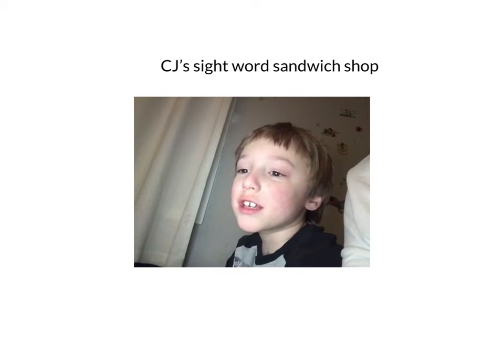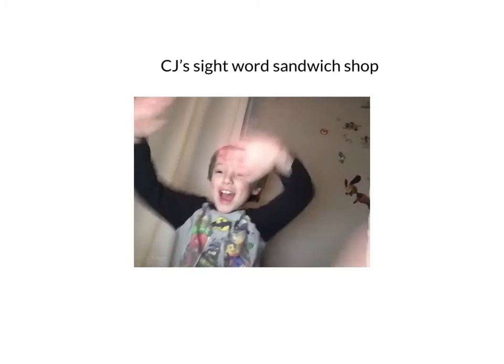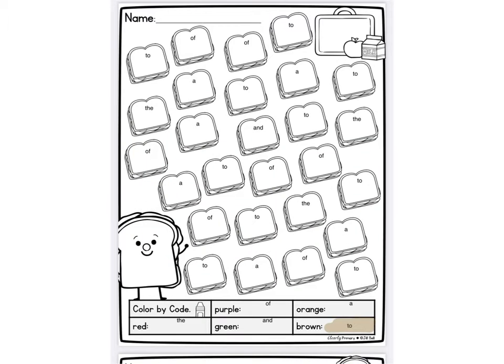Number counting, CJ shop. So we are gonna do some worksheets today. Hi! All right, so the first thing that we're gonna do is we're gonna highlight all of the twos. Can you do that? Okay. Very good. Any twos? Good. We got two sandwiches.